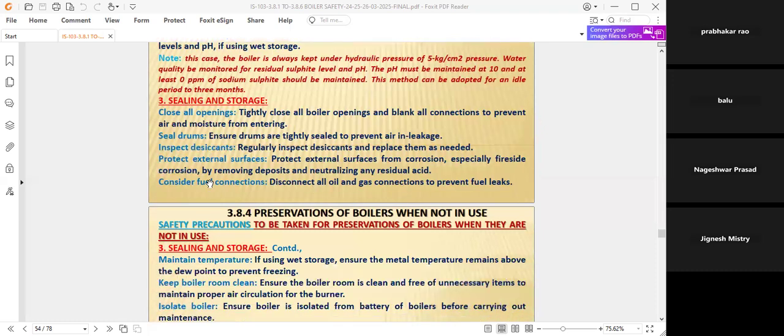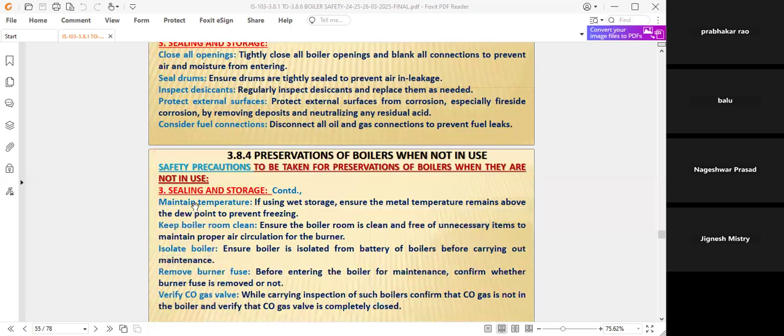Apart from this, sealing and continued maintenance of temperature are needed. Keep the boiler room clean, isolate the boiler, remove the burner fuse, verify CO gas, and do the Orsat analysis also. Orsat means oxygen analysis.